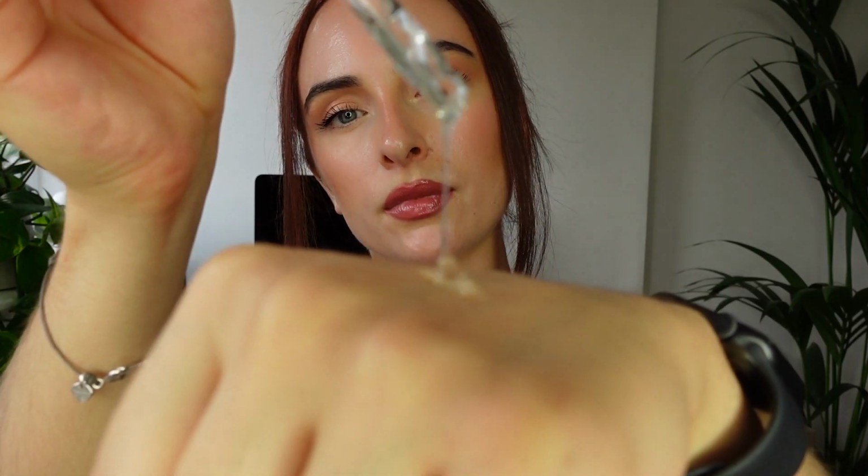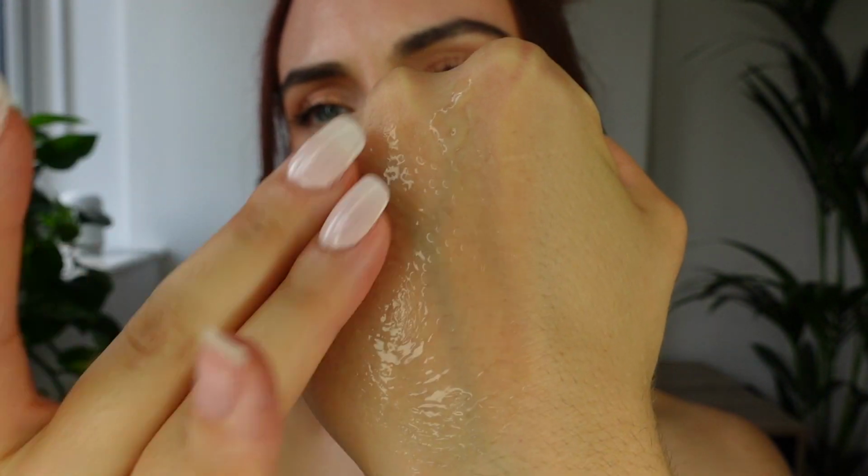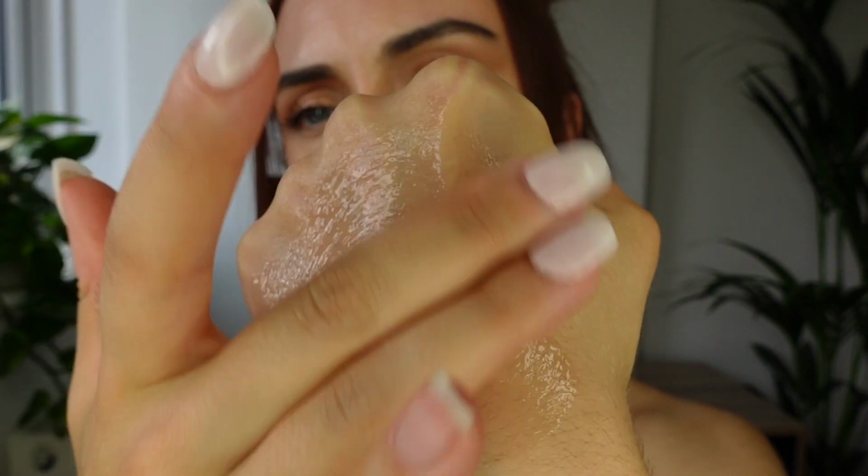Now the thing to point out about this is the consistency. It's a really interesting experience. It's very thick, it's definitely not as thin as a serum. It kind of almost reminds me of a honey-like consistency. And the trick to applying it is you need to take a little bit and warm it between your hands and then spread it all over the skin. It also definitely applies a lot better onto slightly damp skin.